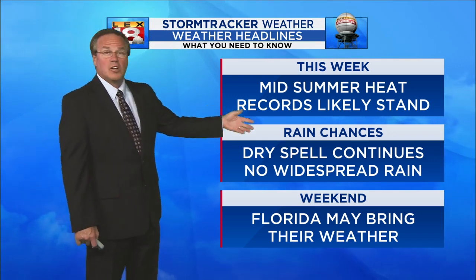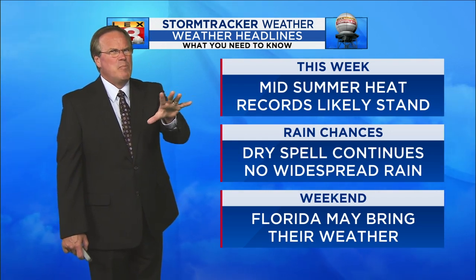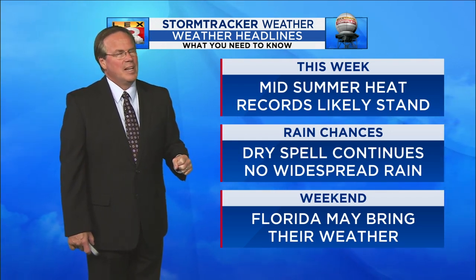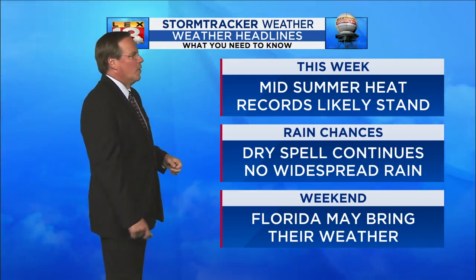Your rain chances: our dry spell will be continuing. There is no widespread rain. Now, there are a couple of days where there's a minimal shower chance, but there's not much. Weekend, the folks from Florida may be bringing their weather with them. It looks hot and kind of humid.